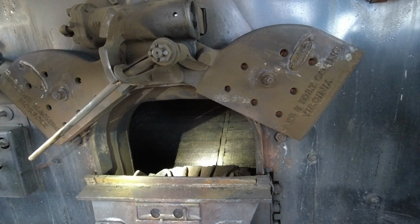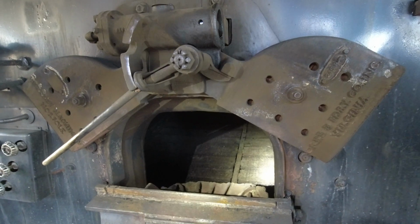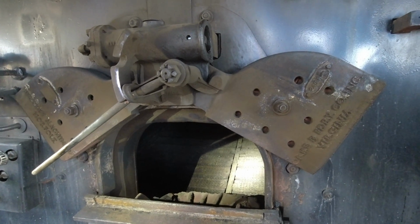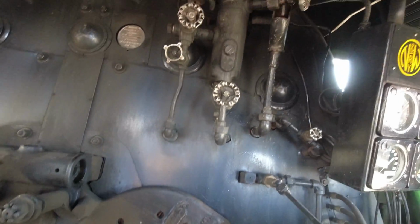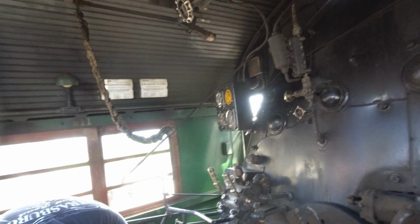So its firebox is 107 square feet, that's a good size, and it runs at 300 psi on the boiler. Yeah, it's 107 square feet in area. That's pretty decent. So then, here's your view of what's called the back head of the locomotive.